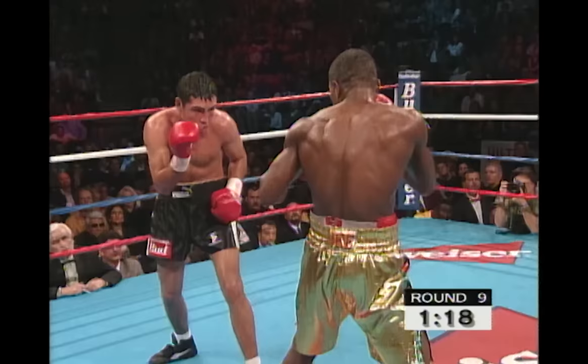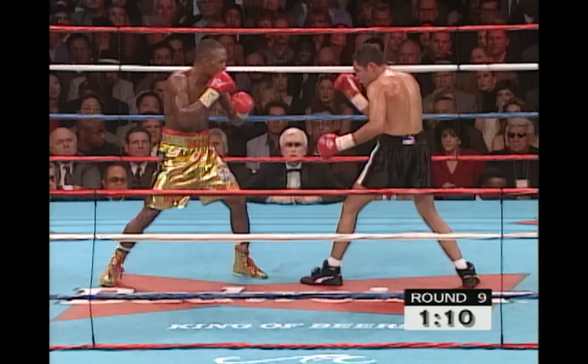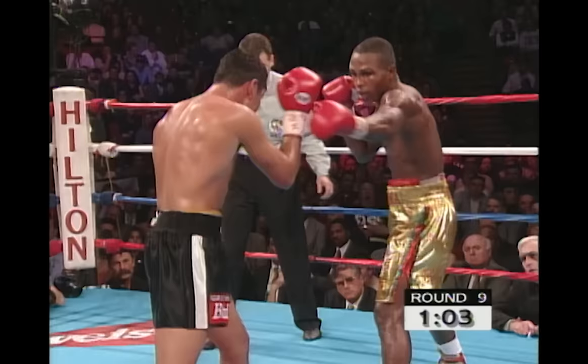Quartey gets there with the left hook. That pesky jab of Quartey is keeping Oscar De La Hoya at bay. And look how crouched De La Hoya is, fighting more crouched than I've seen him against a shorter opponent. And the jab of Quartey keeps on coming.